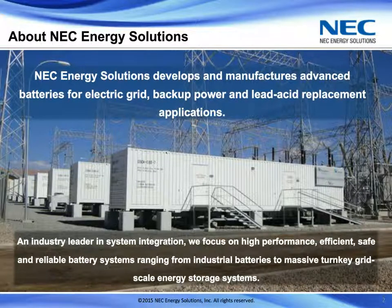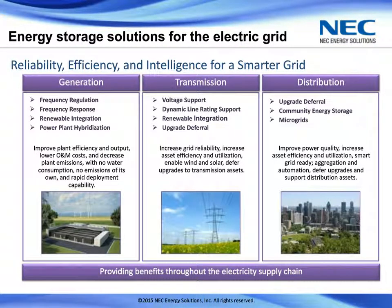Today we'll focus primarily on the large grid-scale energy storage systems used to increase the reliability, efficiency, and intelligence to create a smarter grid. Energy storage can be used for the grid in almost every location, ranging from generation to transmission through distribution, and even on the load side of the meters. We'll be talking about some of the applications today in frequency regulation and frequency response, but energy storage can also be used for voltage support, transmission and distribution upgrade deferral, or better integration of renewable generation, providing benefits throughout the electricity supply chain.